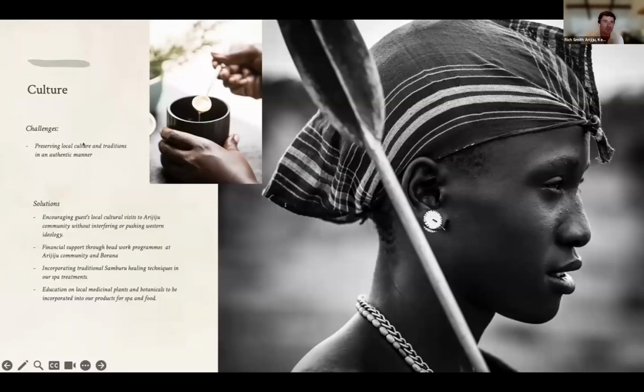In terms of culture, just quickly on culture. I think one of the challenges is preserving local culture and traditions in an authentic manner. So one of the things that we've done is we encourage guests to visit our local Arijiju community, and we encourage them not to interfere or push any Western ideology onto them. Through those visits, there's a small beadwork center that we support. We buy some of their beadwork, which goes directly to the ladies.